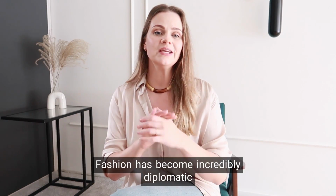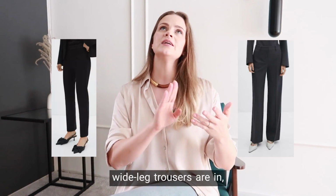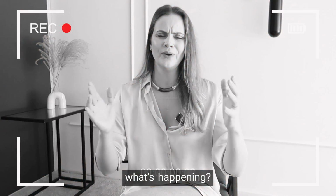Fashion has become incredibly diplomatic. As you might notice, straight leg trousers are in, wide leg trousers are in, pleated trousers are in, cargo trousers are in. Like, what is happening?